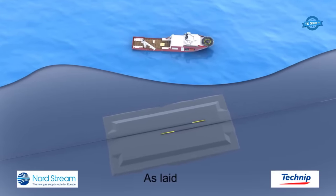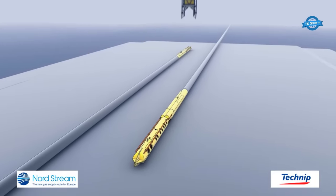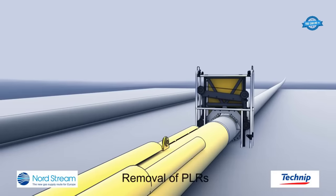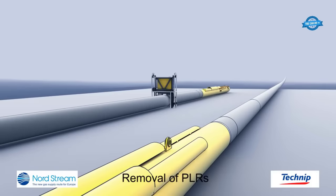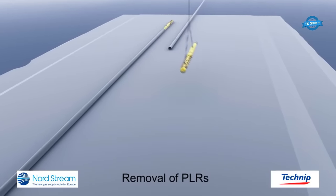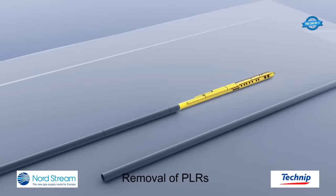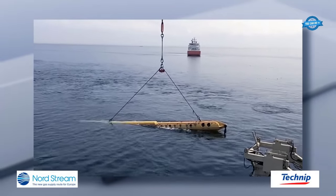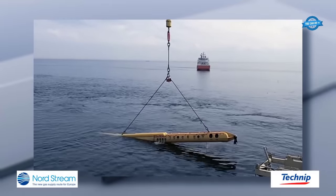Each of the two Nord Stream pipelines is constructed in three sections. Once completed, the sections have been welded together to form the 1,224-kilometer pipelines. This tie-in process has taken place on the seabed in an underwater welding habitat. Welding operations were remotely controlled from the Scandi Arctic dive support vessel, and divers assisted in monitoring the subsea construction work.